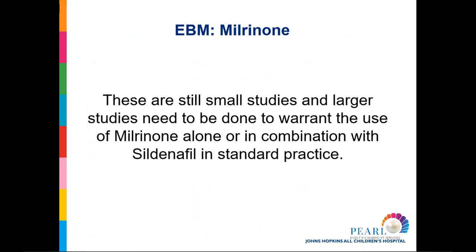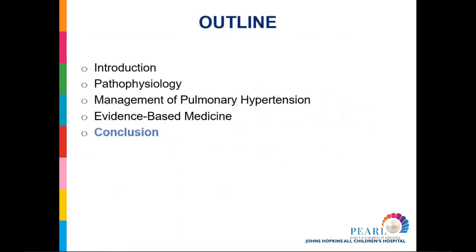We do need larger studies for us to be able to do this, because we have some anecdotal reports that for some patients, you start this and unfortunately they can get blood pressure drops, then they're starting on inotropes and that can propagate. So there are cases of that. So we need larger studies to determine whether this should be done as a standard practice all over the world.